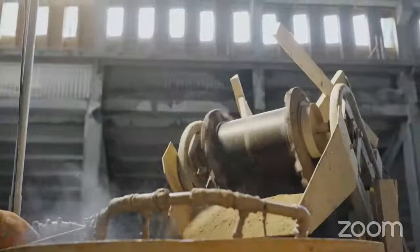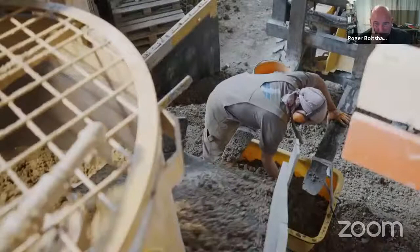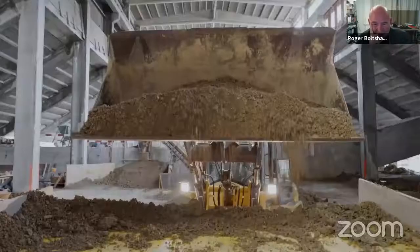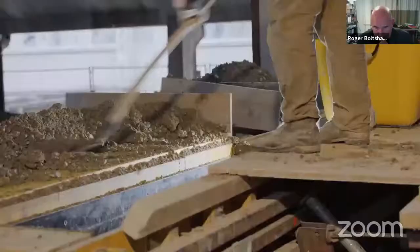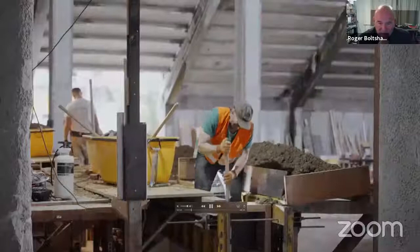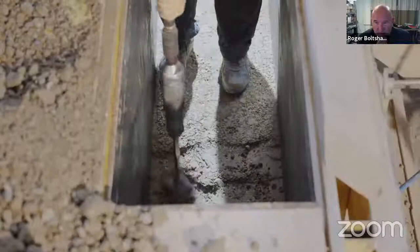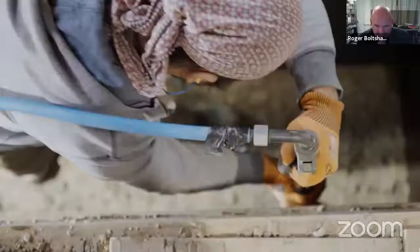So, maybe we have some words. You see the production and the mixing of earths, and you see how they produce the first element. Maybe I don't talk that much. I think the pictures are strong enough. The material. The earth comes into the framework. The framework is nearly the same you use normally for concrete, but it's a little bit stronger because the compression needs strong frameworks.